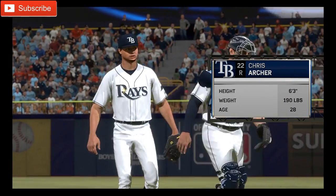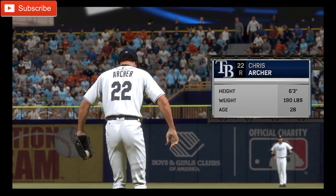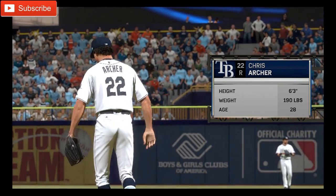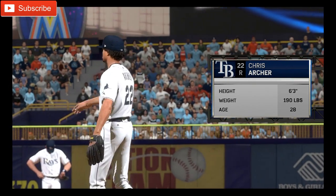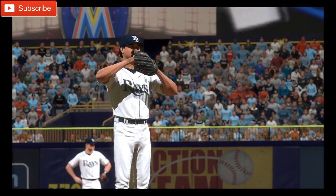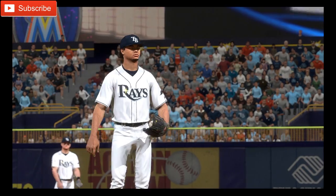Chris Archer out of the 49th state of Alaska is on the mound. What do we need to know here, HR? Well, if you're looking for a slider off of him, you're probably going to get it. He uses a slider a lot. I would say that is a primary pitch that he uses. He'll use it in any count, any situation.